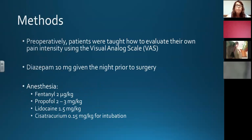So preoperatively, patients were educated on the visual analog scale, with 0 being no pain, 10 being the worst pain that they could imagine. Now, the length of education time or who provided this education was not noted in the article, so I'm not sure if it was delivered by the provider or nursing staff, or how far out that education occurred prior to the surgical intervention, which is something that I would have liked to have known, because that could influence the patient's understanding and interpretation of that scale.